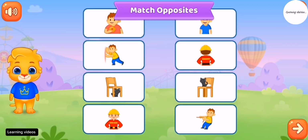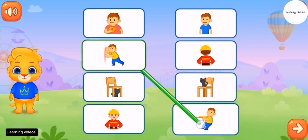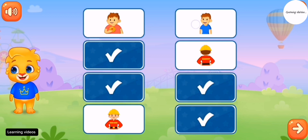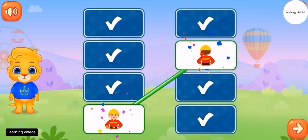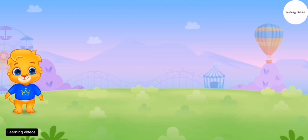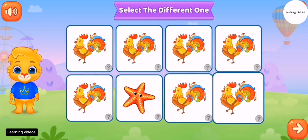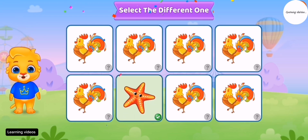Match opposites. That was awesome! Select the different one. Woohoo!